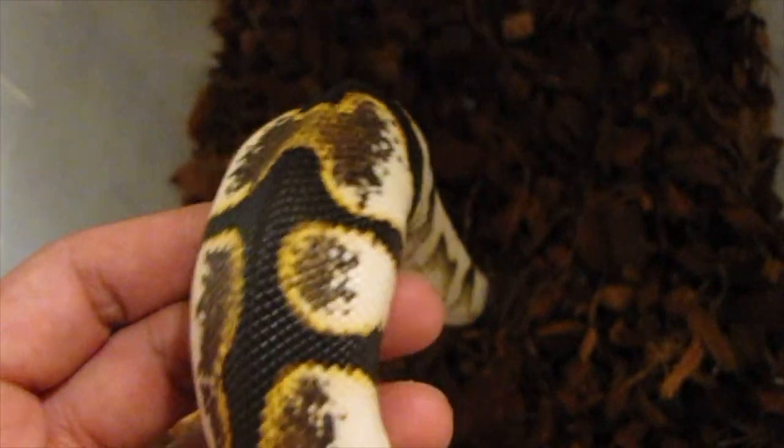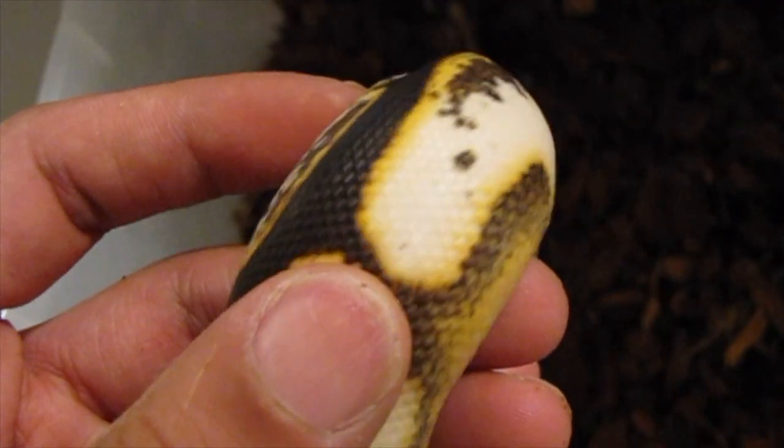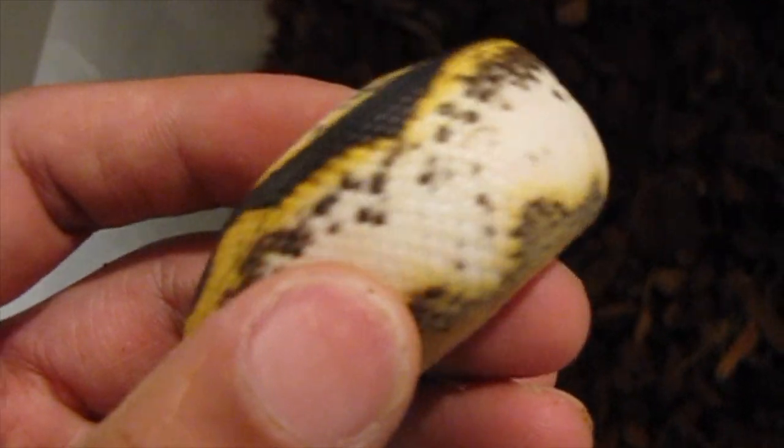So I don't know. I don't know much about ball pythons. I've been studying and reading, but look at that. I can never get amazed. So I named him Fred.